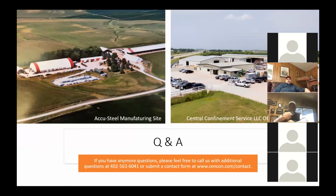No, that's a great point, Tony. We do spend plenty of time visiting sites, and we've got a lot of people happy to show off their facilities. So the first question from Tyler is: in my research on confinement barns, I've learned that orientation is critical for ventilation with a monoslope. Is the orientation the same with this style of building? What orientation should I look at for an AccuSteel building?